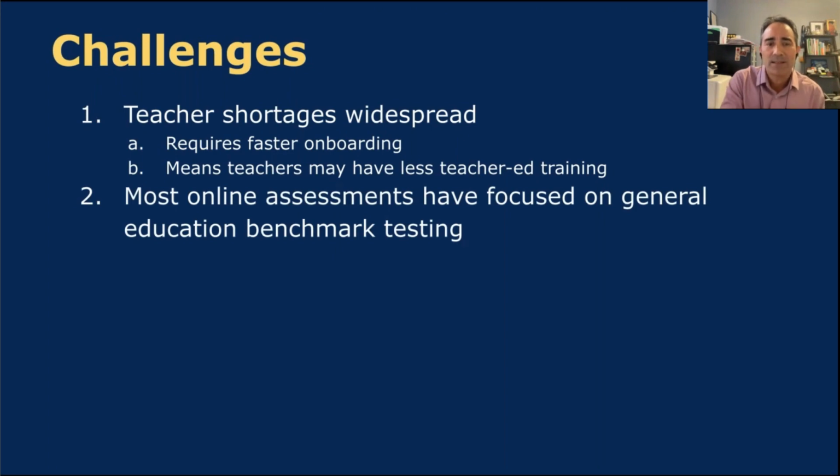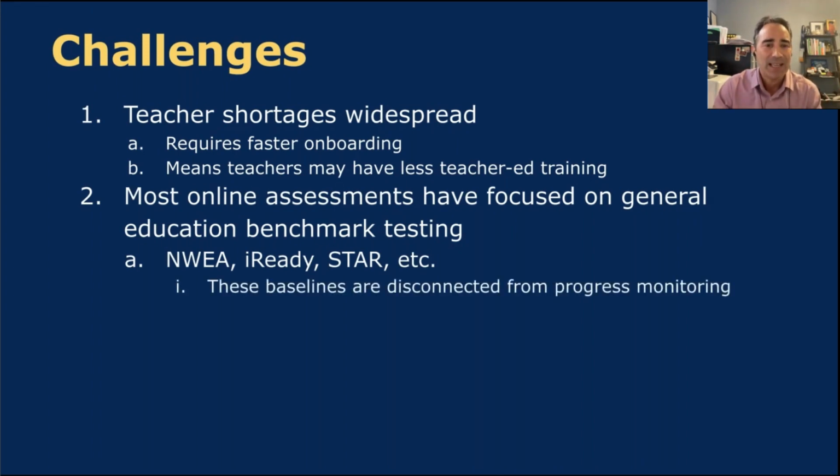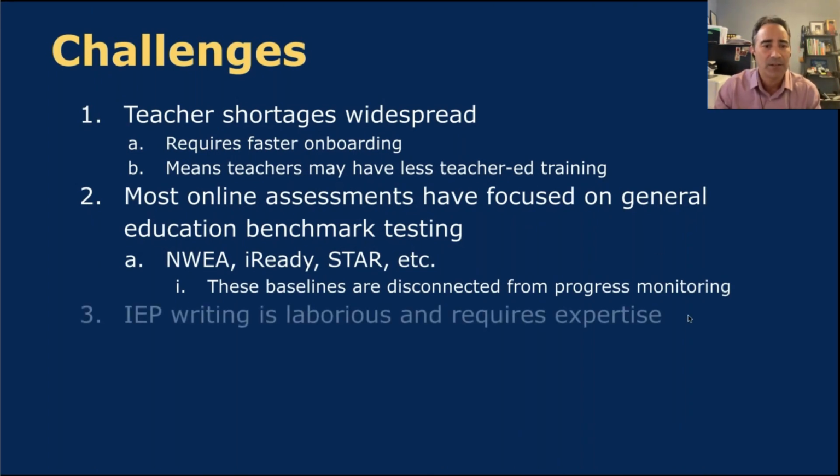The next thing is a lot of the assessments out there are focused more on benchmark testing as opposed to assessment for special education. And so this is a challenge, right? Assessments like NWEA, iReady, Star, et cetera. A lot of these are really focused on general ed, trying to say is a student at, above, or below grade level. They're not necessarily giving you the detailed data, and they're going to be disconnected from your progress monitoring. And so that's a big challenge, right?